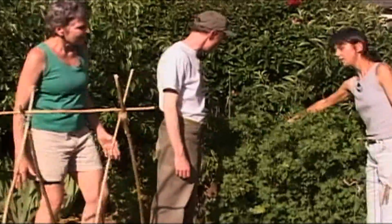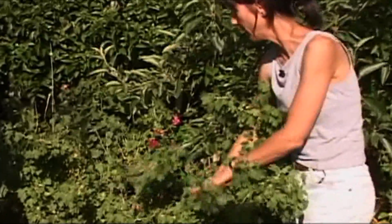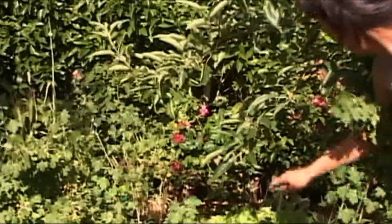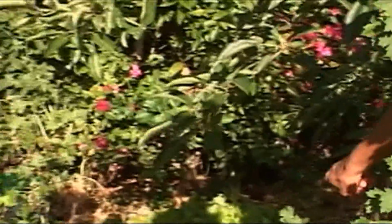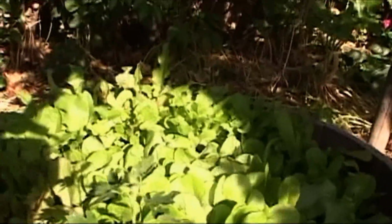Well, right here, where the currants are, our neighbor gave us these, by the way. He had an overflow of these. We'll see some lettuces growing in the barrel. It's nice, and because they're in the shade, yes, they do very well, Janaea.